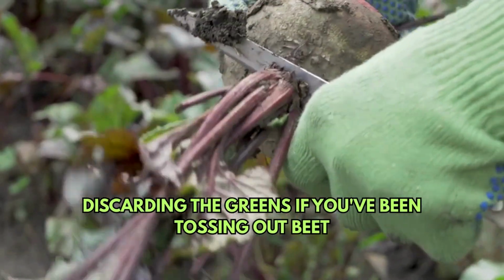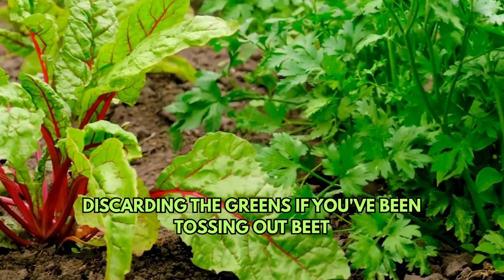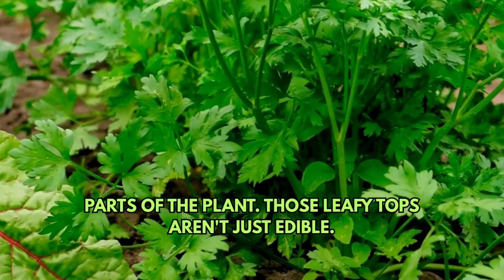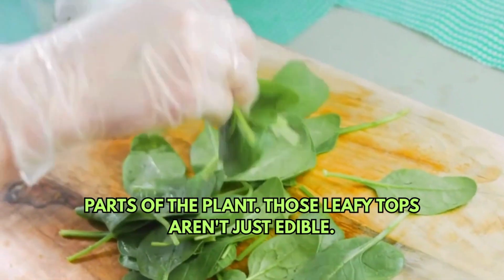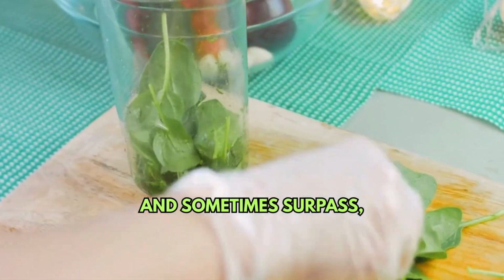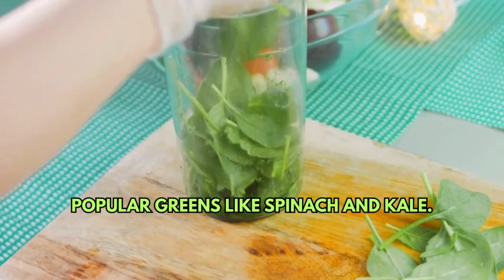Mistake 9, discarding the greens. If you've been tossing out beet greens, you've been throwing away one of the most nutrient-dense parts of the plant. Those leafy tops aren't just edible. They're a powerhouse of vitamins and minerals that rival, and sometimes surpass, popular greens like spinach and kale.